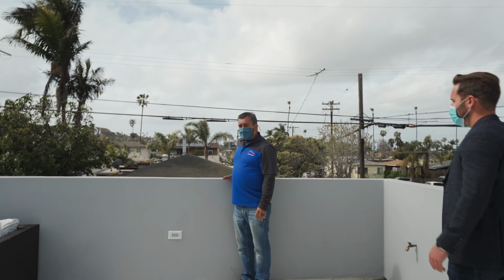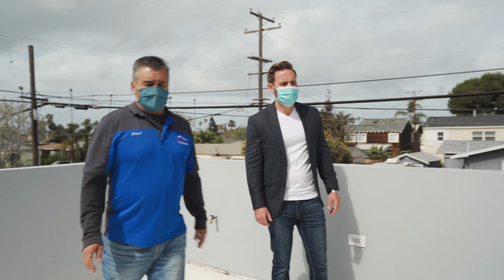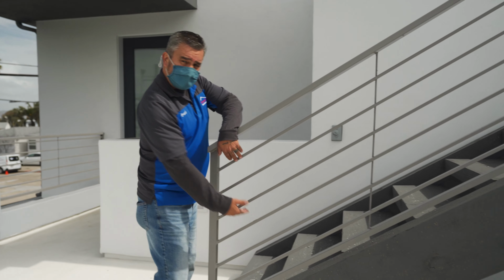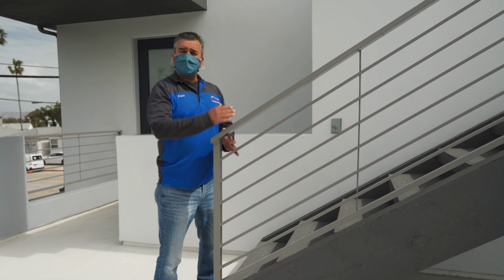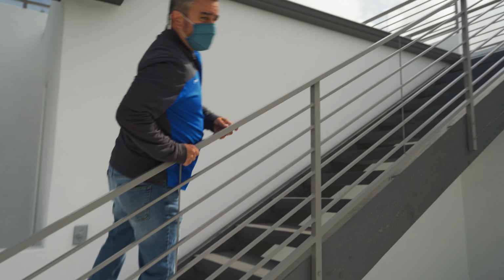At least 42 inches. This one's good. The rails going up have to be the same. So you want to make sure that you have the proper height of your rails and also the opening between the rails. Shouldn't be bigger than 4 inches. That way a child can't fall through them. And also, so you can't fall over.